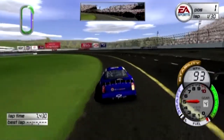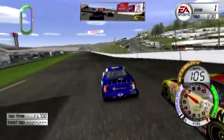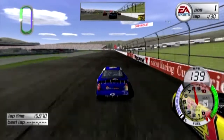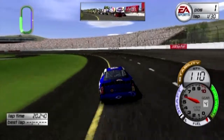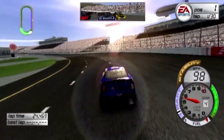Here comes Steve Park looking on the outside. Look at Jimmy Johnson. Johnson trying to make it 3 wide for the lead. Contact out of turn 2. Steve Park battling back on the outside. Here we come into turns 3 and 4. Ooh, contact between Johnson and Steve Park. Park gets moved up the racetrack.